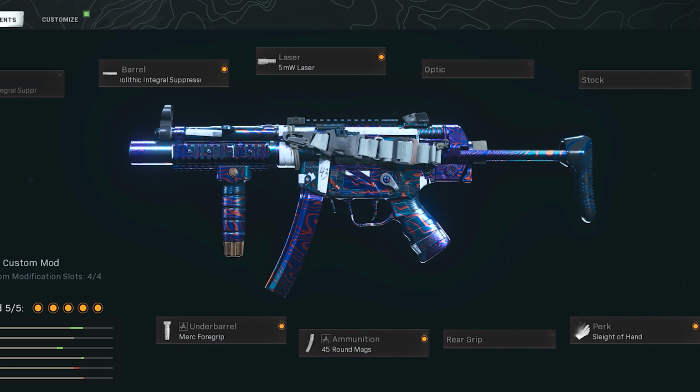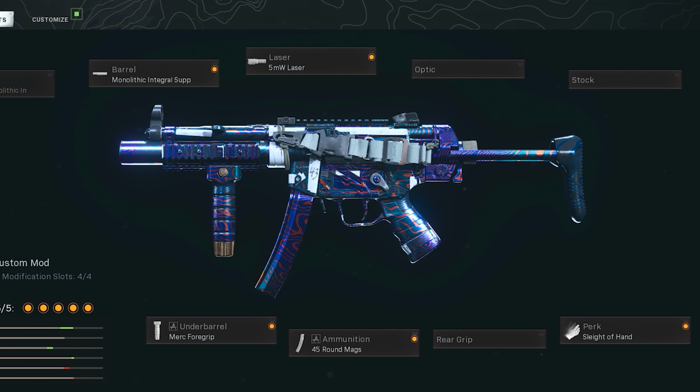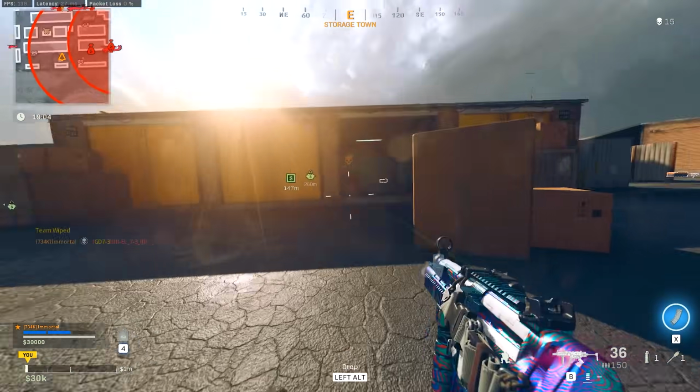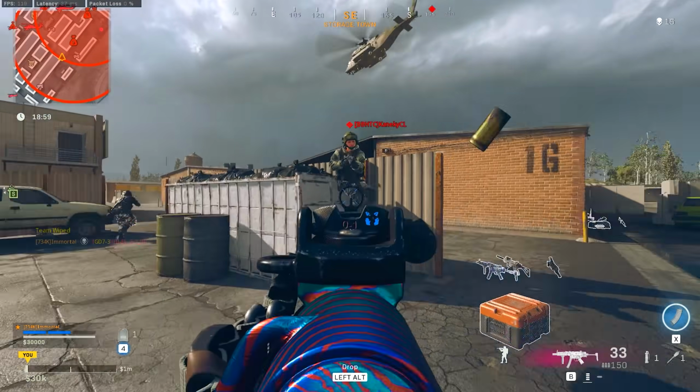If Specialist was still in the game, I would never run sleight of hand. I'd definitely go for like the collapsible, but because that's no longer here, sleight of hand can actually come in handy, especially if you are more of an aggressive player. So yeah, there you have it. With all of that being said, those are effectively the top 5 best SMGs and the best loadouts for them here in Warzone right now.